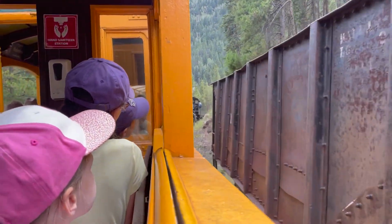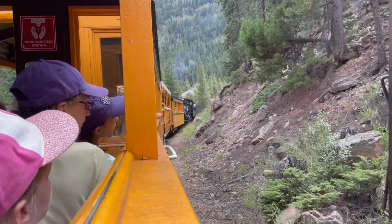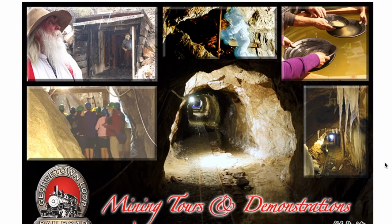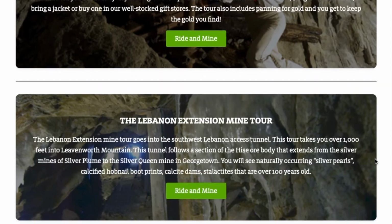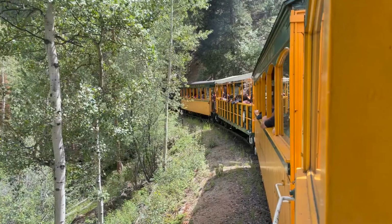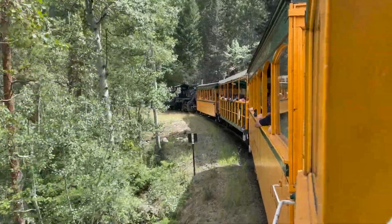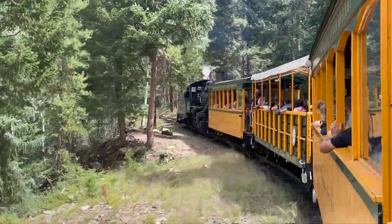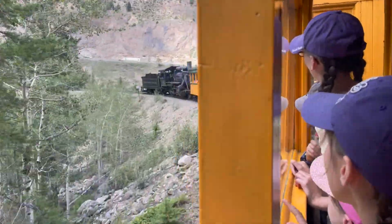In addition to the train, you can also do a mining tour. They have some mining tour packages that you can purchase when you purchase your train ticket, and the mining tour will take place on the route back. They will make an announcement for people to get off that are doing that tour. We didn't do the mining tour, but it definitely looked like a fun option to do maybe in the future.